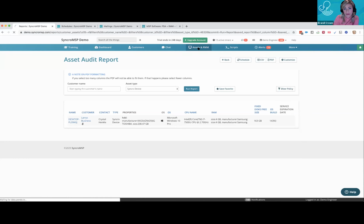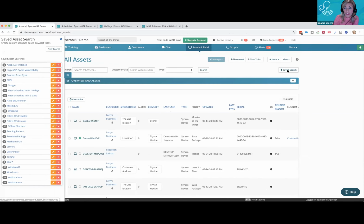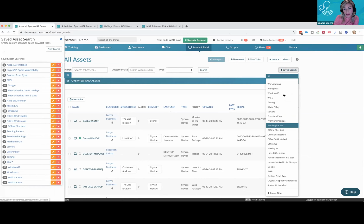And real quickly too, on assets in RMM, you don't have to do that out to the right. You can just click on save search here quickly, but if you are wanting to create one, then you would do it here. Yeah. Awesome.